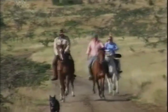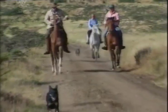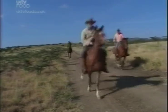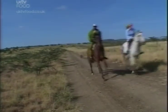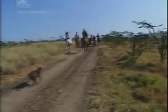I'm staying with the Dyer family at their lodge, and they thought that the best way to show me round some of their 35,000-acre ranch was an early morning ride, dogs and all. I couldn't agree more. This is without doubt the sweetest time of day and the only way to enjoy this magnificent land in as natural a way as possible.